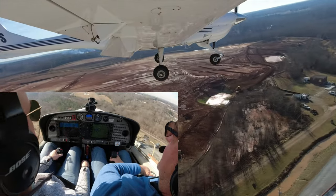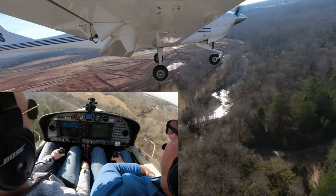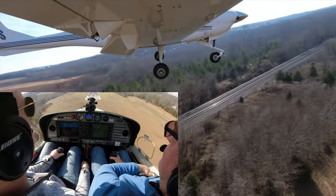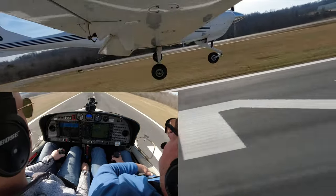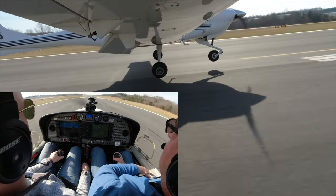All right, so you feel a little sink. All right, yeah. Just a skosh of power. There you go. And once she picks up, you can feather back out. It's always a continuous motion on that. Feels pretty good. All right, let her down. All right, power out. All right, and there's the round. There. All right, and just keep pulling her off. Pull a little more, a little more, a little more, a little more.